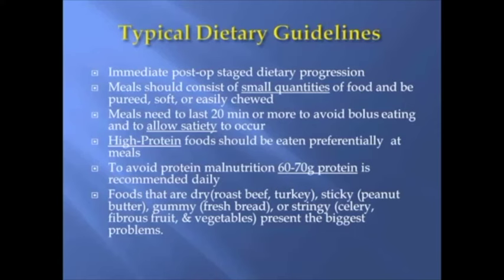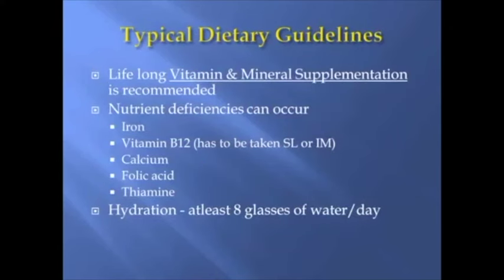Patients need to also commit to taking vitamins for the rest of their lives. Nutrient deficiencies can occur, such as iron, B12, calcium, folic acid, and thiamine. These nutrients are absorbed in the duodenum, which is the first part of the small intestine directly after the stomach. For the gastric bypass, that first part of the intestine is bypassed, so those nutrients are less absorbed.